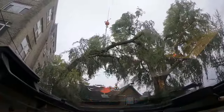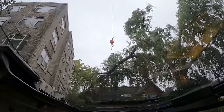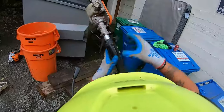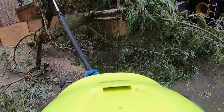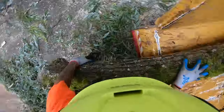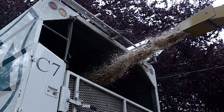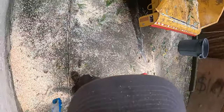Okay, now this thing is just kinked, man. I don't know how we're doing this one. Yeah, put it in the chipper. Oil leak? What is that? Yeah, hydraulic oil or something.